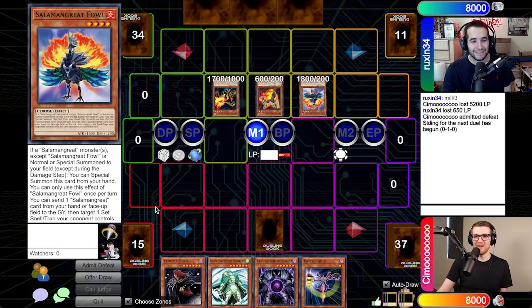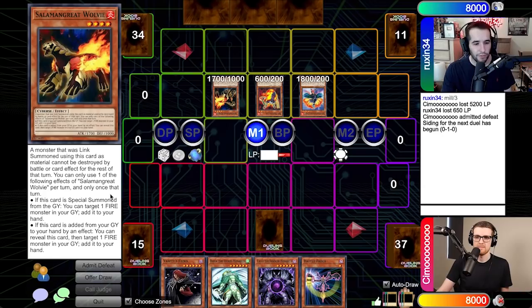Jeez, he's going all in. So okay. We are going all in. This is a lot. This is what, 3,500, 4,100 just on field right now? I still have a few things that I'm considering before we get too crazy. This is just fire aggro, the deck.